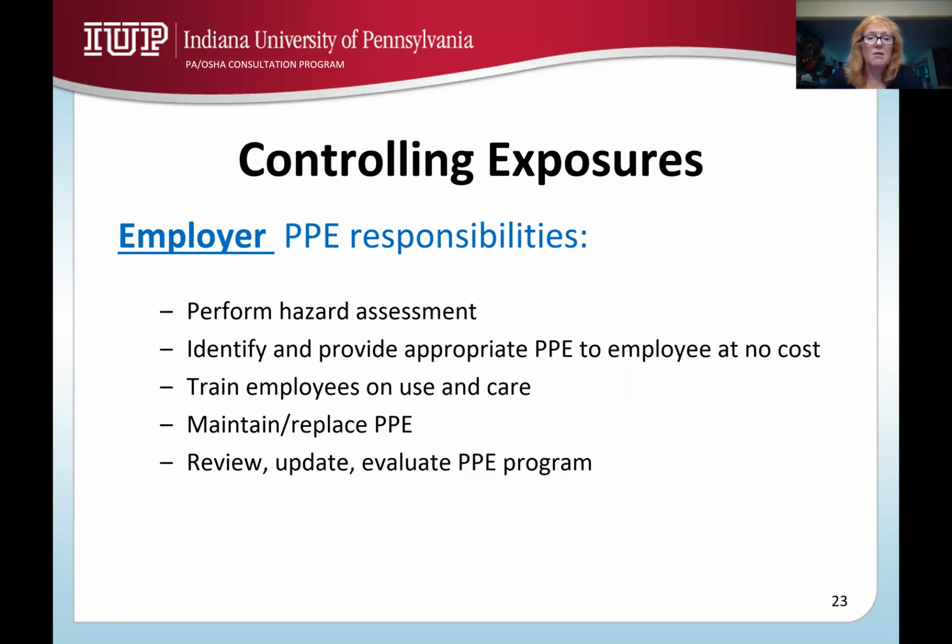The employer does have a responsibility to perform what we call a hazard assessment. This is an assessment that determines what types of PPE should be worn during what tasks. Identify and provide the appropriate PPE to employees at no cost, train employees on the use and care, and then maintain and replace any PPE, review and update, evaluate the PPE program, and this can be done as part of the exposure control plan.